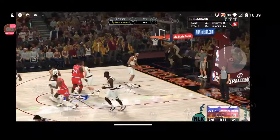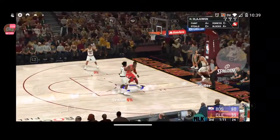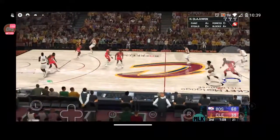He hits the second from the line. Oh my gosh, I just got that. 1:10 left in the third quarter.